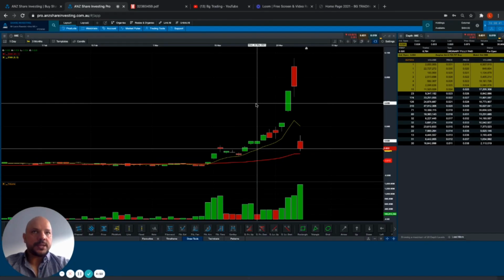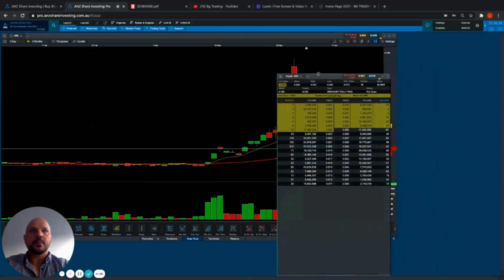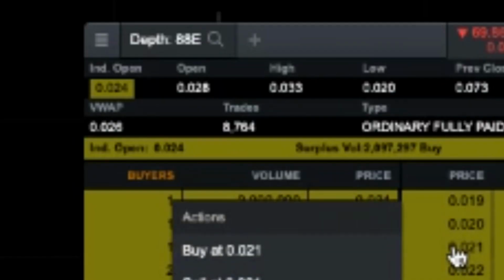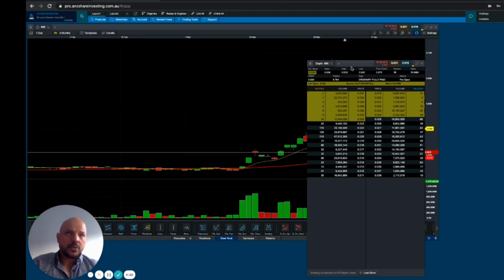When the market opens and the market closes, you can always see an indicative price here. In this platform, you can see it's right here, which means Double A Energy will most likely close at 2.4 cents. The same happens when the market opens. Ten minutes prior to the opening, you can see the indicative price of the opening, so we can have an idea of how low or how high the stock will open.